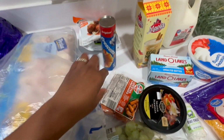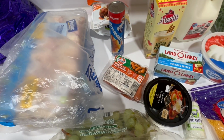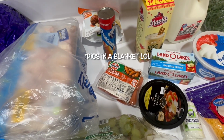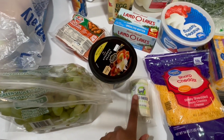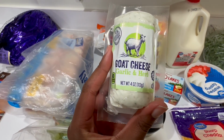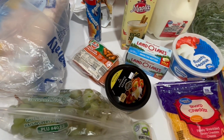I got crescent rolls and these cocktail sausages because I'm going to try my hand at making some hot dog crescent rolls. I can't remember what they're called right now. Appetizers to go along with the charcuterie board. And then this goat cheese is actually going to be with the charcuterie board as well. And there's a few other things that I'll show you that are going to be on it. This is goat cheese, garlic, and herb. And I'm really excited to give that a try.